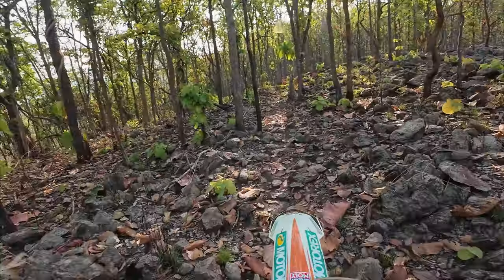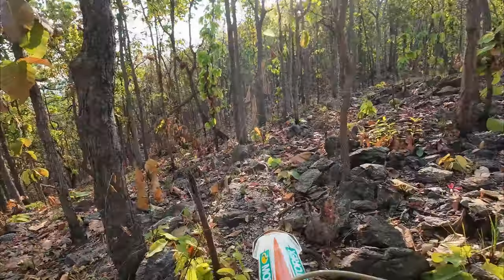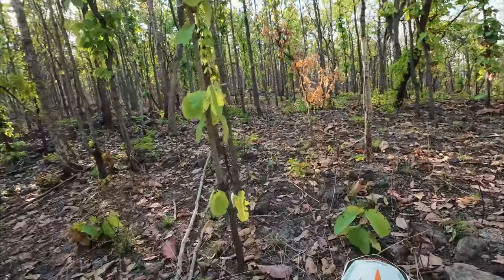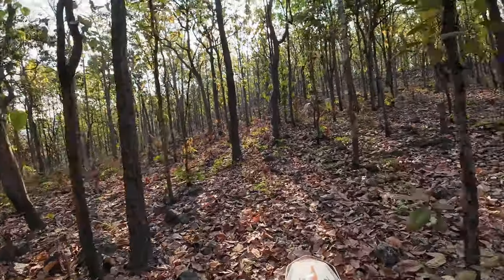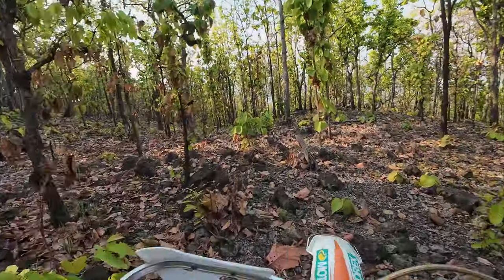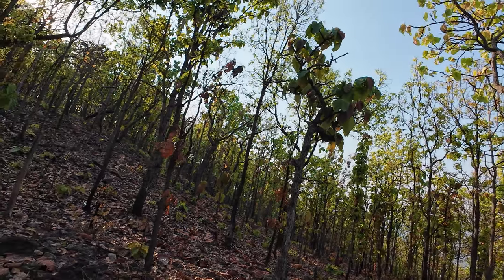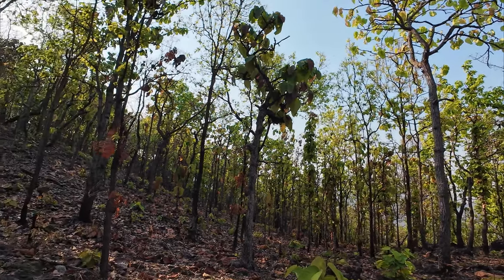Okay, let's continue to see if there is a way up. So it looks like some kind of small trailish thing. There's actually some markings. So where did they go? I want to go up there. It could be very nice to see where this kind of trail is heading. But I'll go up there anyway.